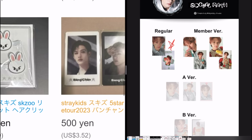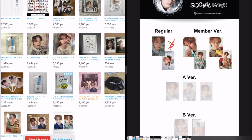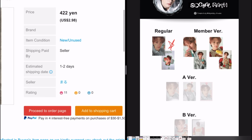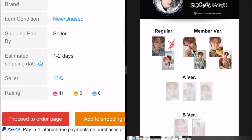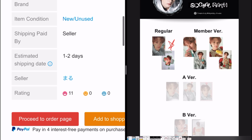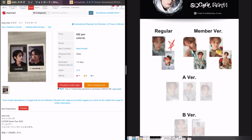Oh, and there's Chan's equivalents too. So you can also see the seller's name and the seller's rating, which is something I've been looking at a lot more recently. So you can see this is a pretty new seller. They only have 11 feedbacks, but they're all positive feedbacks. So it might just be that they don't sell very often. But anyways, I'm going to go ahead and buy these cards.